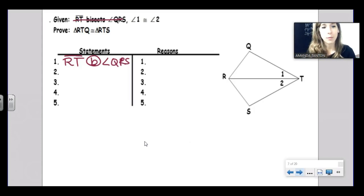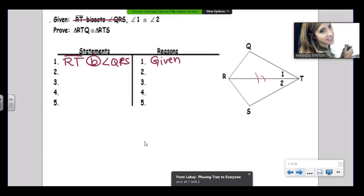Now we need to say a reason, and this is the easiest reason that could exist. The reason that RT bisects QRS is because it was given to us. So easy. So you write the statement, and then if it was given to you, it doesn't bisect that because of a theorem or a definition. It bisects that angle because they gave us that information. It was one of our hints. Okay, now what you do is you go see if you're allowed to add any markings to your picture. Can we add a marking if RT bisects QRS? Yes. Yes, where can we add the marking? Segment marking. No, not segment. Arcs. Erase that, please. Erase that.